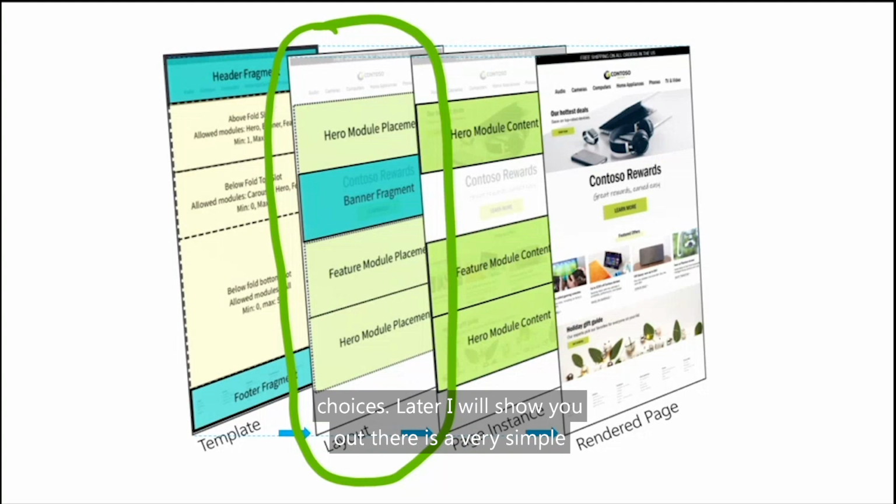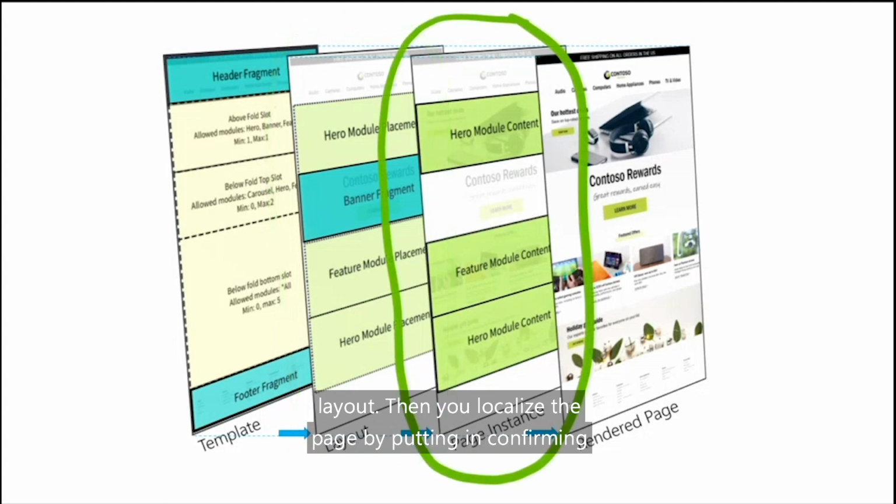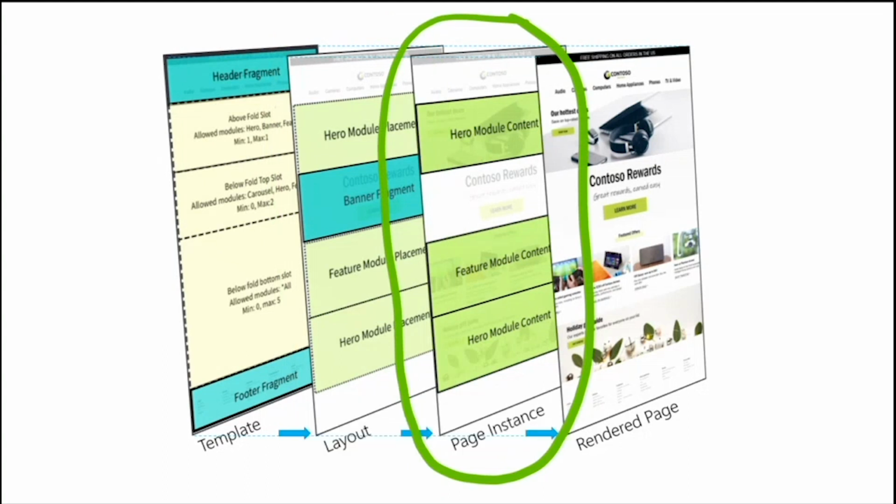Then you make the choices. Later on, I will show you a very simple example of what is meant by the options and choices of modules. But you make the choices of your modules in the layout. Then you localize the page by putting in and confirming the exact content in your page.